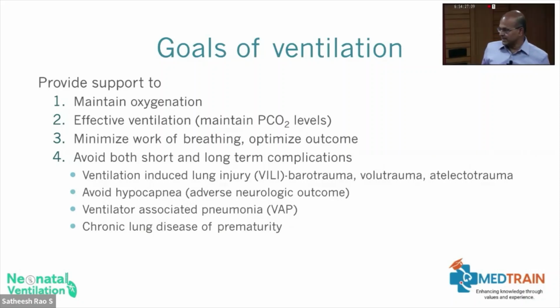In a baby who is very sick from sepsis, or where you want to reduce the pressure to the tummy through NEC and so on, you want to minimize the work of breathing. In any ventilated baby, you're supporting the breathing and you don't want them wasting their energy, because nutrition is in the background for all these small babies. You need to conserve their energy. So minimizing the work of breathing is one of the goals as well.